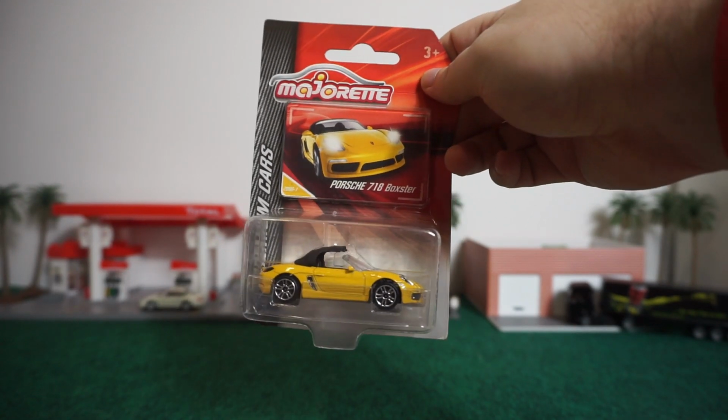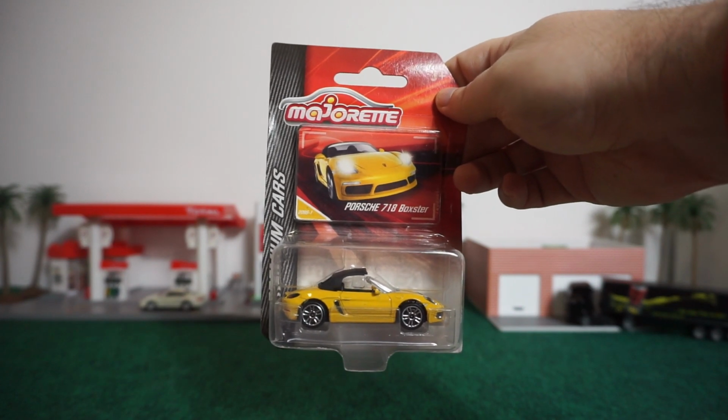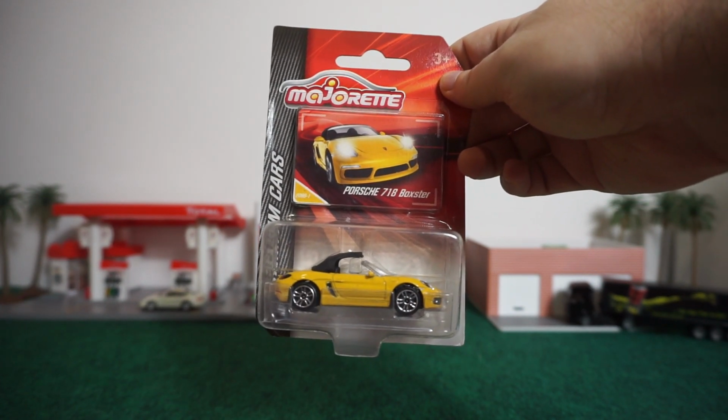But again, this is the Porsche 718 Boxster from Majorette. And this is a beauty.